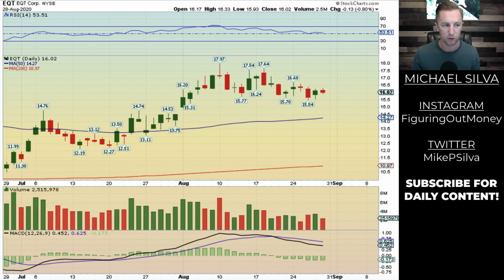The very first one is ticker symbol EQT. Now, what do we got going on here? Well, first, let's go ahead and talk about the context of the chart. The context of the chart is really going sideways, but overall bullish. What do I mean? Well, we have the 50 period above the 200 period moving average, a nice spread between the two. So that's a good sign. However, they're not really sloping up. They are slightly, but they're kind of just going sideways.